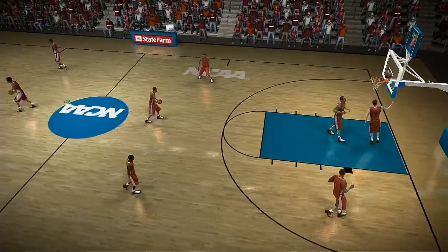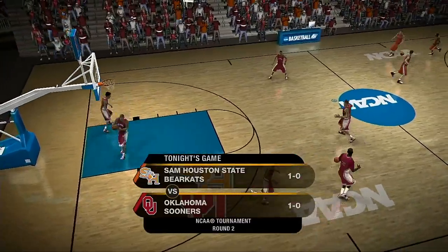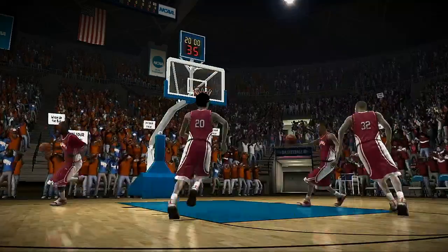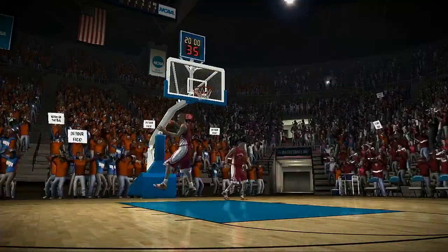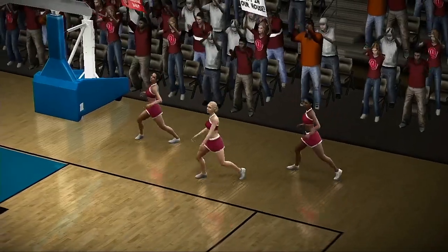Well, Dick, they passed their first test. The second round game, though, should prove to be more difficult between the Sam Houston State Bearcats and the Oklahoma Sooners. It's showtime, baby. Let's skip the intros and get this one started. You got it, partner. So without any further delay, let's get this one started.